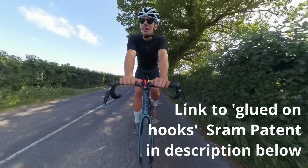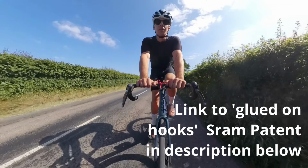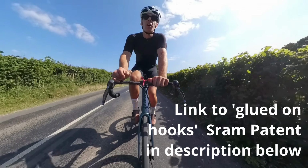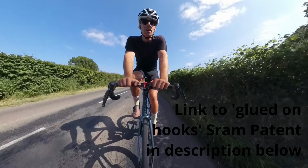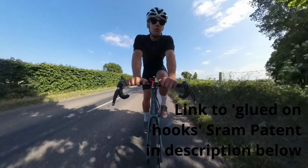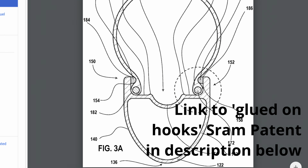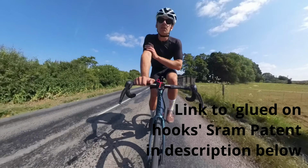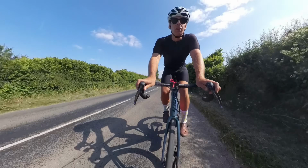SRAM has kind of admitted that there is a problem with hookless rims in some scenarios where the tyre pressure exceeds a certain limit or the riding conditions are not suitable for hookless. And they have proposed a method of gluing on or bonding on hooks onto hookless rims. Furthermore, I got a lot of hate once on a GCN video where I commented that hookless rims were all to do with saving production costs because you didn't have to extract quite a complicated mandrel in the carbon mold.